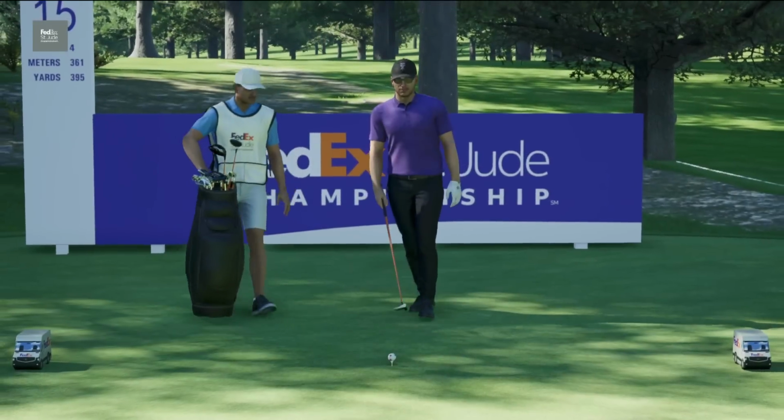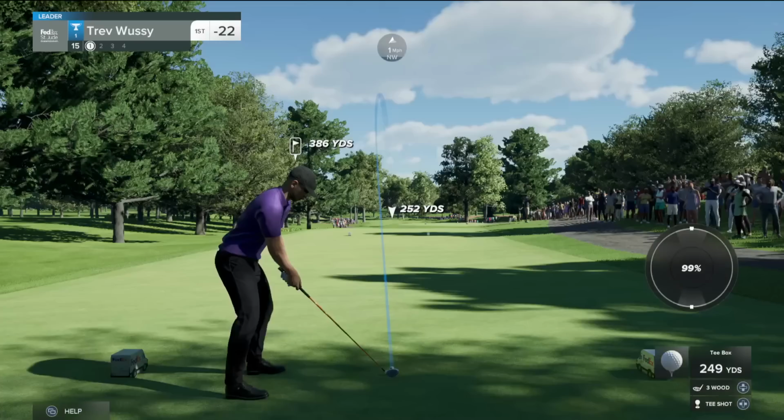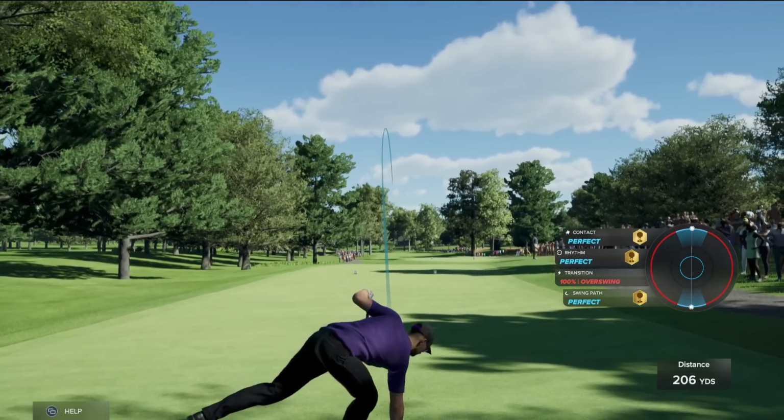We've hit the par 4, 15th hole. Great birdie opportunity. Long iron, fairway wood needed off the tee, then just a short second shot with a wedge. Wow, what a swing right there.